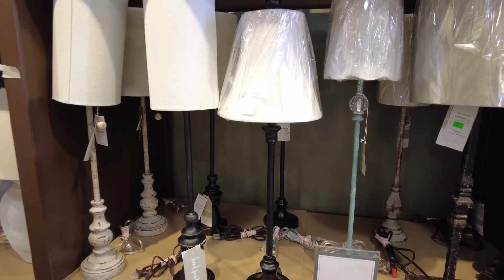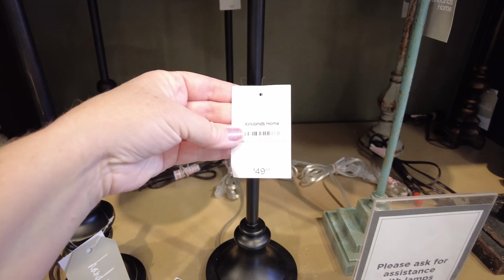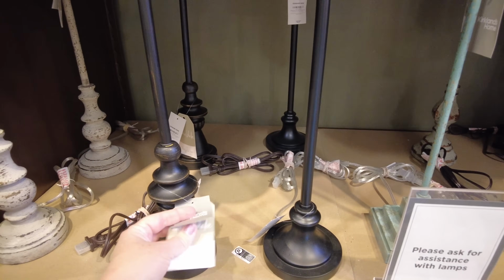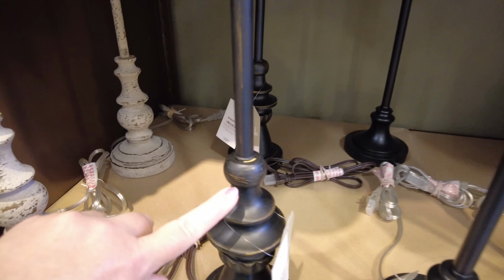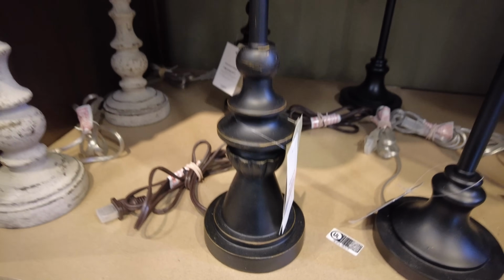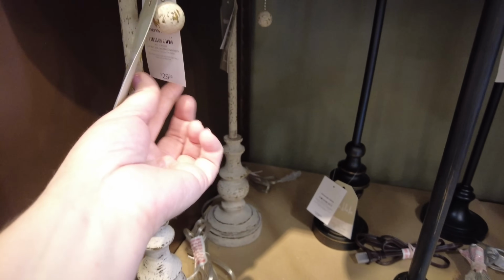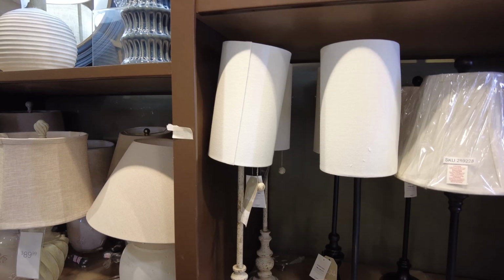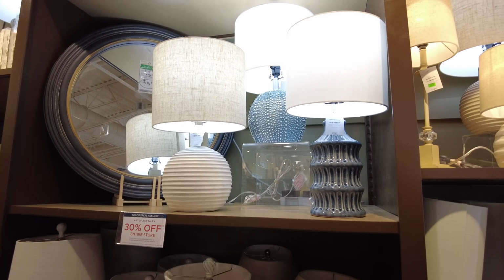We've got some nice, just classic black bases on these. This one to the right is just a classic black. That one's $50. The one to the left of it has a little bit of a gold patina in it. That one is $30. You'll see that kind of gold in there a little bit. And then this one here with the cream also has that kind of gold pulling through it. These are $30. Got some pretty blues up top there.